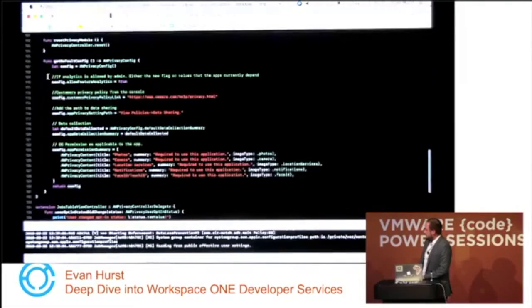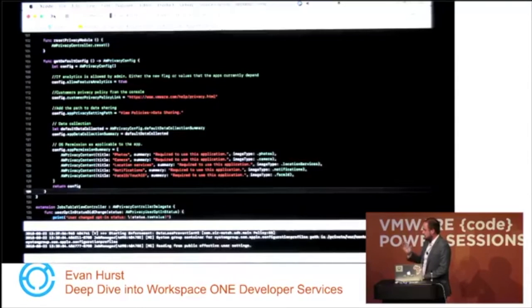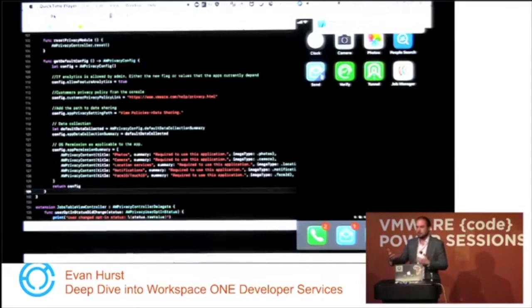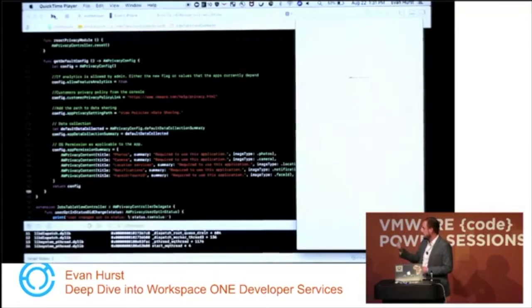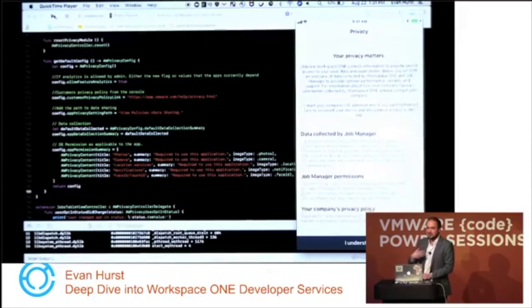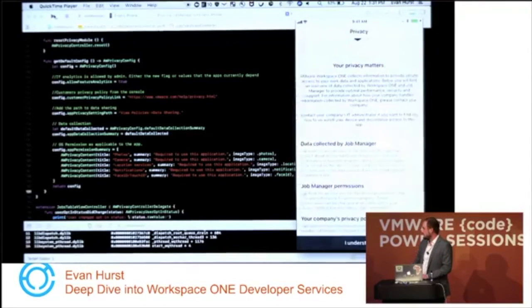The next thing I'm going to do here is I'm going to enable the new Workspace ONE SDK privacy module, and this is fully configurable. Obviously, there's some basic information that your apps usually collect from the end user's device, but if you go further and you need certain permissions, like I want to track your location so I know whether you're on the job site, this gives a really clean and easy way for you to communicate that information to your end user, and it'll actually track state. So on next launch of the app, it'll notice that I, as an end user, have not yet accepted these privacy terms, and it'll ask the user for consent.